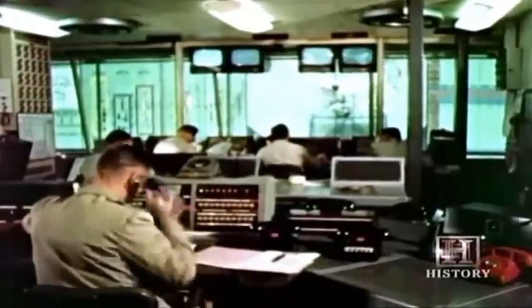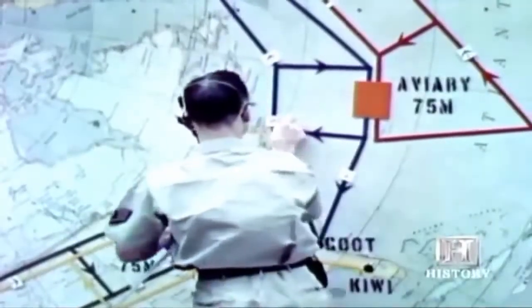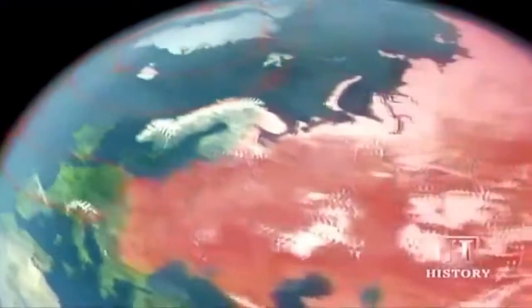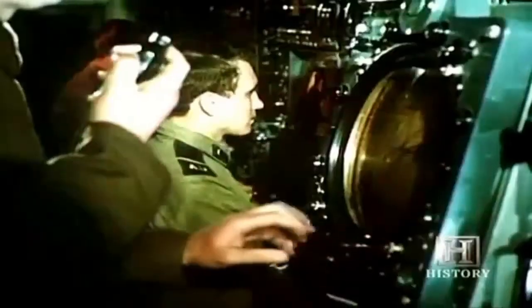SAC, Strategic Air Command, puts into place a global system called Operation Chrome Dome, in which massive B-52s would constantly patrol the Earth, ready at a moment's notice to fly to any target deep within the Soviet Union and attack. But SAC is also alarmed at the Soviet Union's new improved radar and SAMs, surface-to-air missiles. SAC is determined not to let its giant B-52 bomber fleet become a sitting target for the Soviet Union.